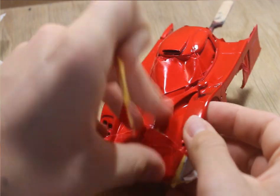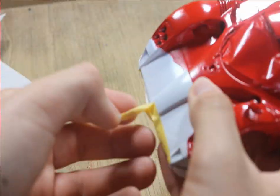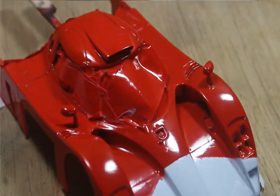This is after painting it again, and this is one of the worst modelling decisions I've made. That looks even worse, doesn't it? How could that happen, right? How could I paint white and then red bleeds through? It doesn't make sense, but well, it's because I'm not experienced with car kits.